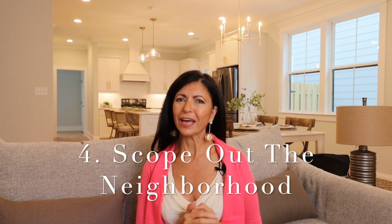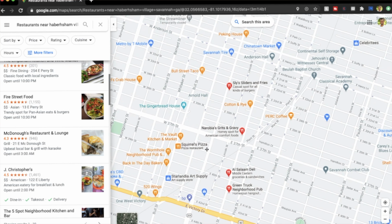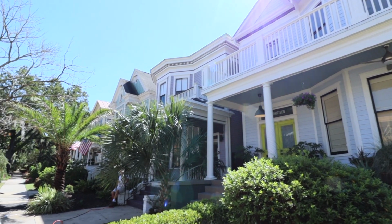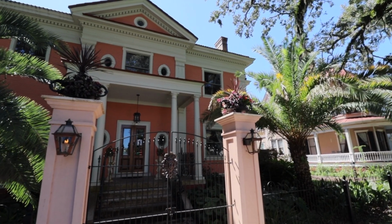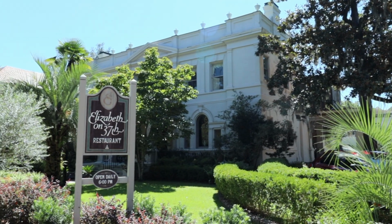Number 4, scope out that neighborhood. It is okay to be a stalker when you're thinking about looking at neighborhoods. How do you do this? Well, you can go on Google Maps and you can peruse the neighborhood. Also, your agent that you've engaged could do a FaceTime or the equivalent video tour of the neighborhood, knitting it all together. I find that this is a very effective tool for my clients, getting them to understand the neighborhood.